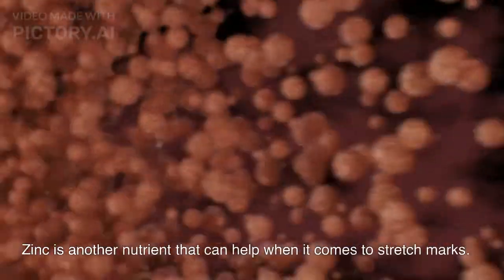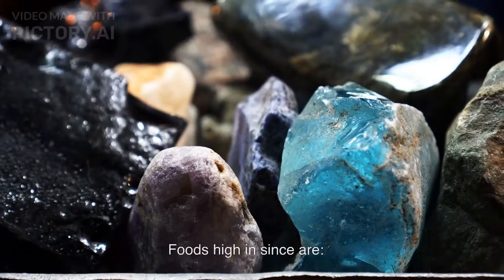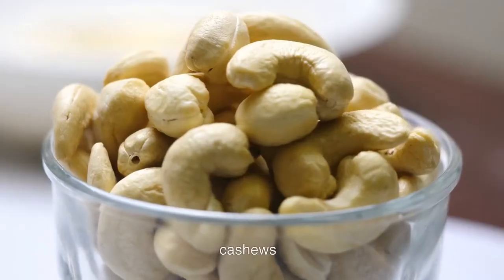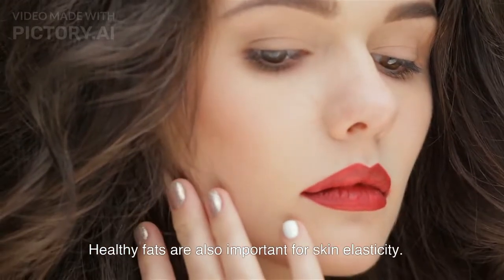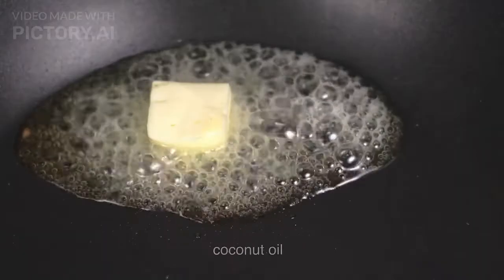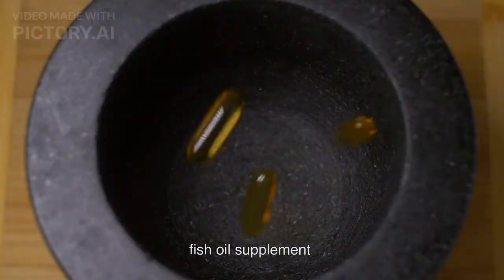Zinc is another nutrient that can help when it comes to stretch marks. It is a necessary mineral found in foods and helps produce collagen. Foods high in zinc are beef, seeds, lentils, garbanzo beans, cashews, quinoa, and shrimp. Healthy fats are also important for skin elasticity. Focus on more omega-3s and incorporating these into your diet: olive oil, coconut oil, avocado, salmon, chia seeds, flax seeds, and fish oil supplements.